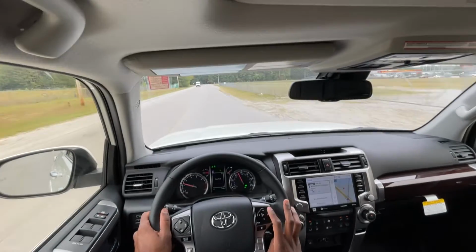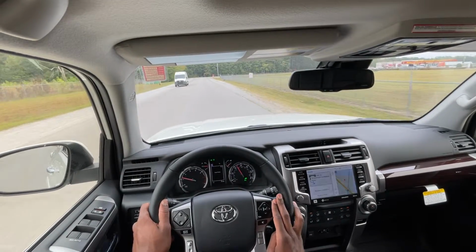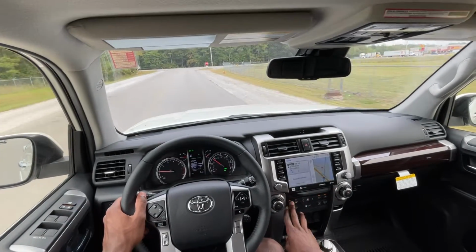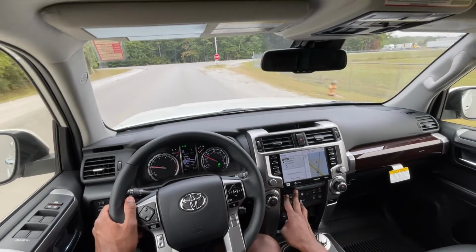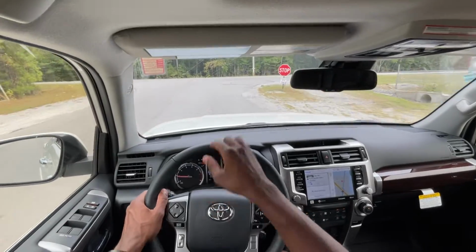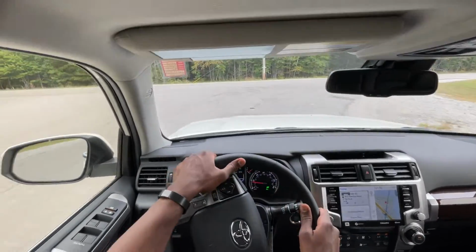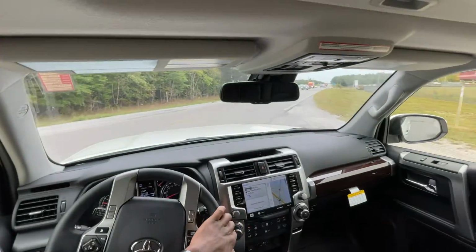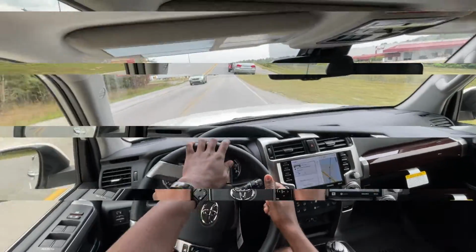And a lot of people, you know, people are simple. So we still have buttons and knobs here. It's pretty easy to use this system. Nice big buttons for the AC controls that light up when you hit a certain one. And not a bunch of stuff that might confuse you as you're driving down the road.